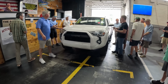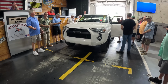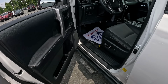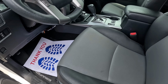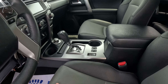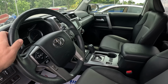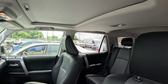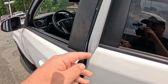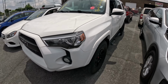4Runner time. Alright, so we're at $20,000. We got bids already, $20,000. Alright, they're gonna roll it out. We've already got bids. Alright, let's check inside. Inside looks just like the outside does. Those seats are fantastic. Oh my goodness, this thing's gonna bring so much money. Anyway, we'll go inside and check this out and see. Sunroof too. And the headliner's clean. Oh my, this is sweet. Nice car, nice car. We will see what a dealer will pay and what the ridiculous price on this car is going to bring.